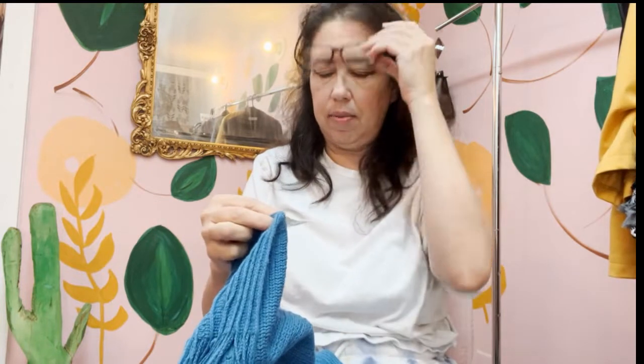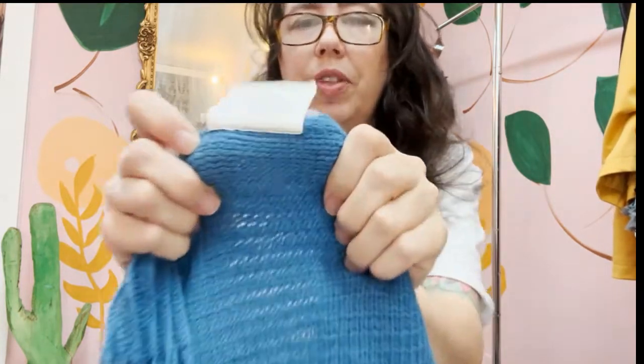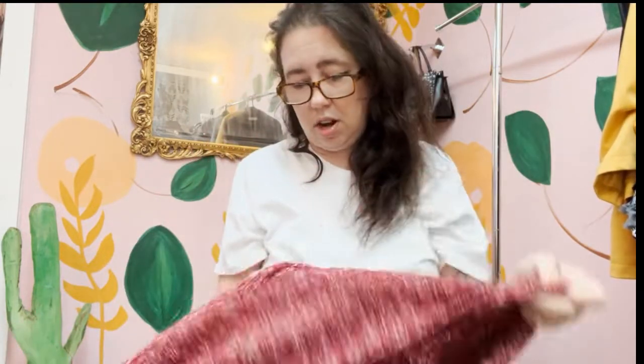So you can kind of sit around all comfy, cozy, right? Be nice for being in an office. And the name brand of this is, let me get my glasses back on, Highgate Manor. So I don't think that's anything necessarily, but it's going to be super warm and cozy. So sorry, I shouldn't have flipped my glasses on and off like that.